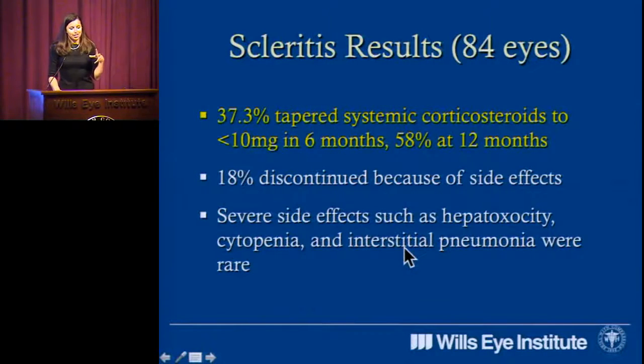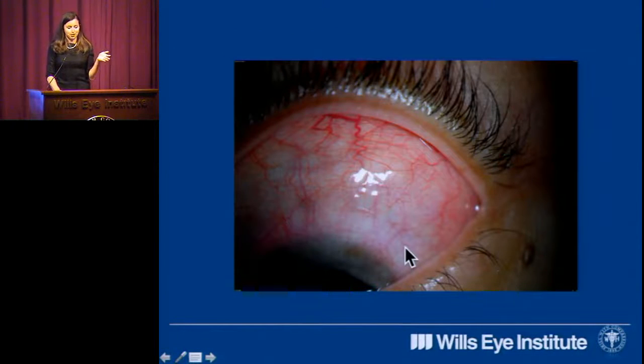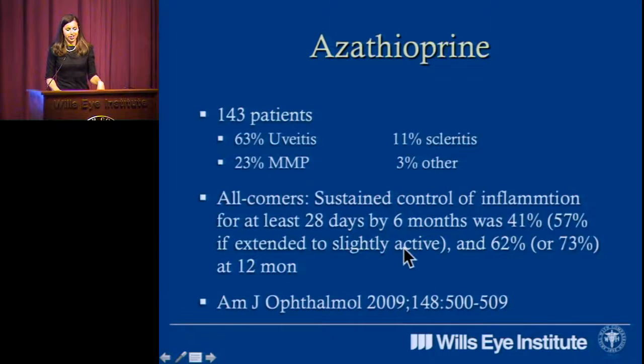So with methotrexate, about 40% of patients were able to be tapered to less than 10 milligrams of steroids in 6 months, and about 60% at 12 months with methotrexate. It's not a good medicine for young drinking or older drinking patients because of its liver issues. This is a patient of mine who did well with methotrexate, but it took 9 months for her to get quiet on it, and she was willing to wait, although I was a little bit antsier.